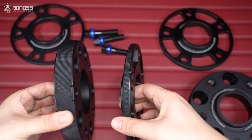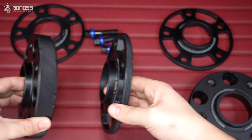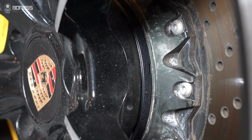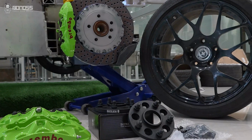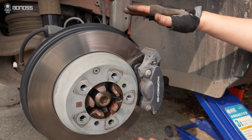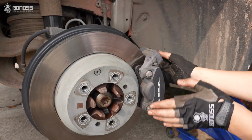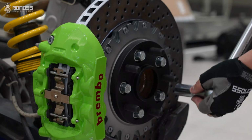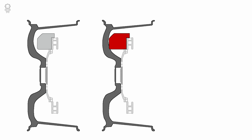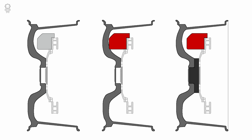When pushing the wheels out, you get more inside rim space. As this space increases, you lower the risk of tire rubbing the suspension or brakes. Usually, a performance brake kit comes with larger brake calipers, which requires more inside wheel space to fit. Wheel spacers are effective to keep the caliper from rubbing the wheel spokes. This ensures safe driving.